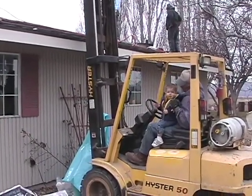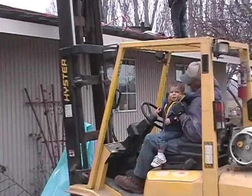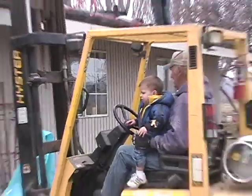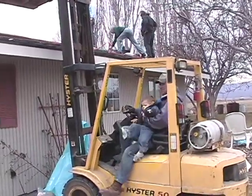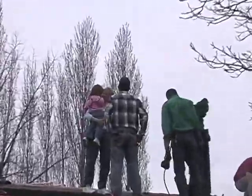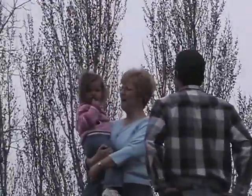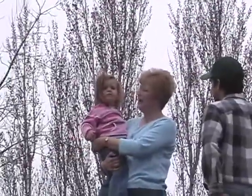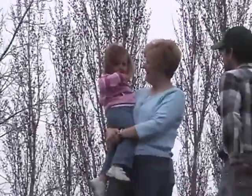Say hi! Wave. Where'd you get these pink cheeks? Pink cheeks! There's Emma, helping out on the roof. On your face. Hey, say hi, Mom! Hi, sweetie. Hi, Mom. Hi.